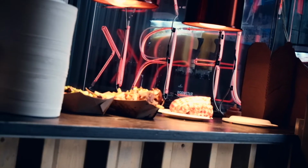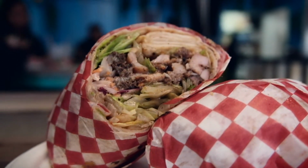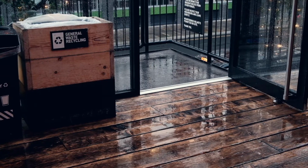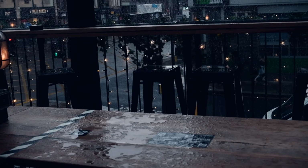Food wise, I would say the offerings at Spitalfields Market are probably better than those in Boxpark, although this is probably a controversial statement. The heavens then opened and the rain began to pour down.